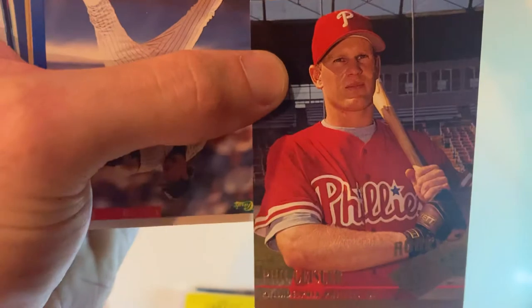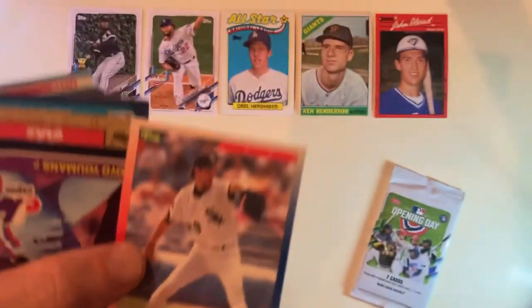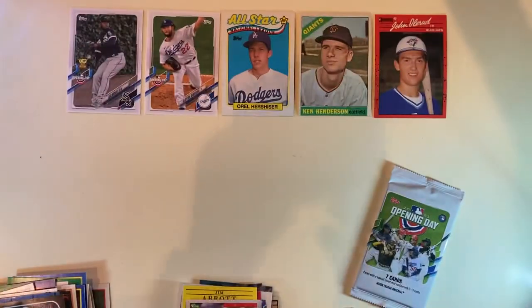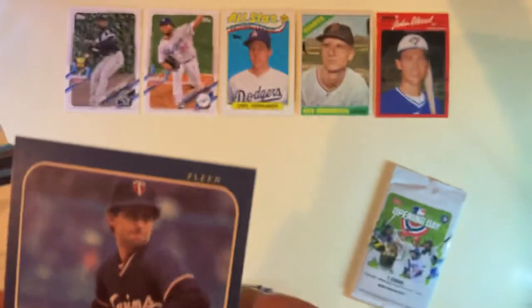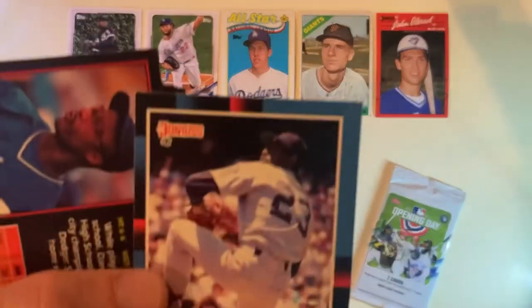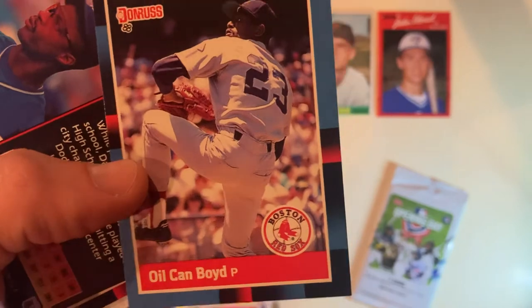Here's Phil Geisler. Jack McDowell. Floyd Humans. Bo Diaz. Roy Smalley. Gary Matthews. The Braves. So Jeff Treadway from the Braves. We've got a lot of Braves. We have. We've opened a lot of cards. That is Oil Can Boyd. He's got a funny name, huh, guys? Oil Can. Oil Can Boyd.